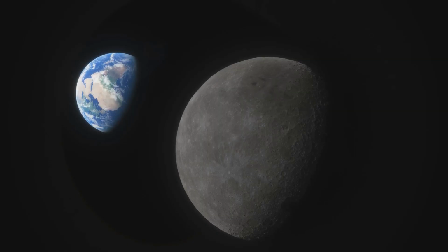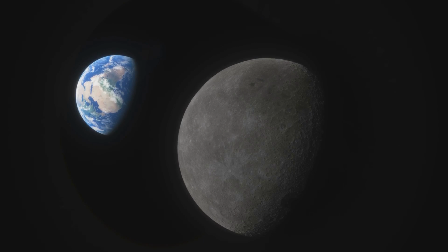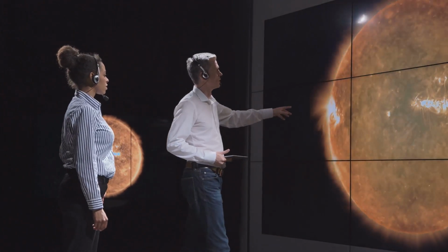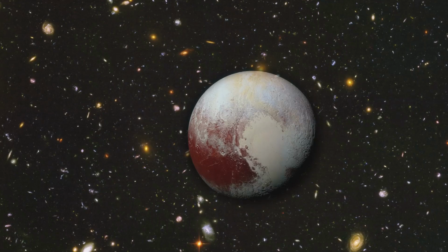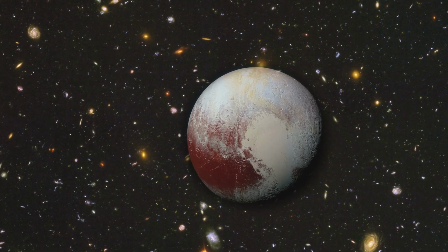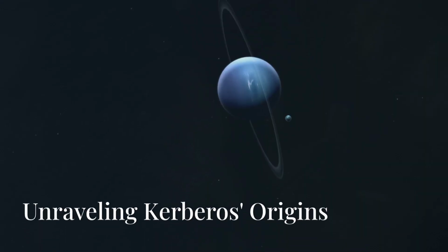Its gravity helps maintain these resonances, keeping the moons in their intricate orbital dance. By studying these resonances, astronomers infer the masses of the participating bodies. Gravitational interactions between Kerberos and its neighbors provide insights into the history of the Pluto system.